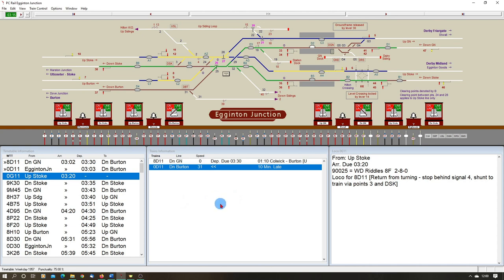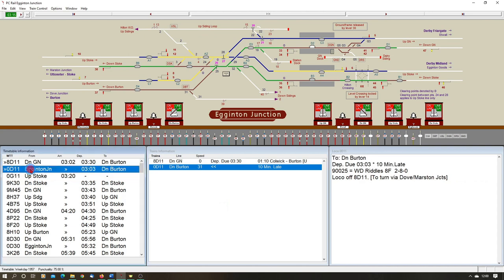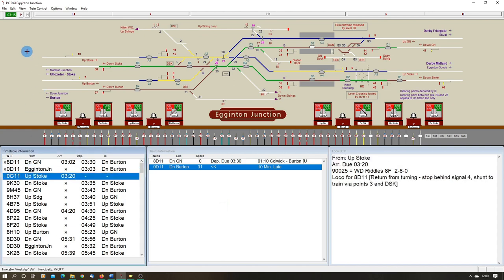Right, we'll get the points and everything set up for when he comes back. So it's going on the upstoke. Yeah, that's okay like that. Going to go behind four signal. The points could be set for the branch, the J and all the main line. I'll leave them set for the branch for the time being, but this is going to be coming from DSK over 17 and onto his train, so we need 25 points put back.